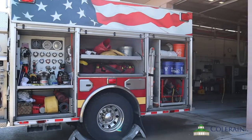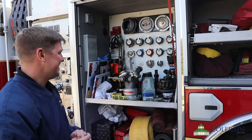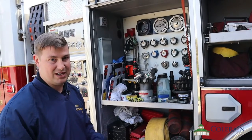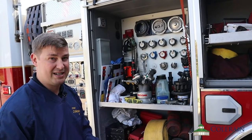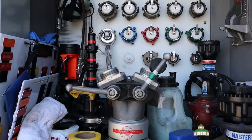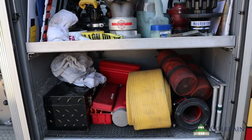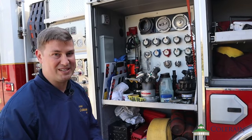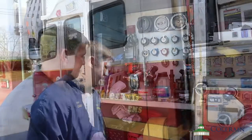This is the FAO, or the driver's compartment. So basically this has various types of connections and stuff that we would be able to use if we need to connect 2 lines, or if we're going into another district where they have different type of threads. So there's 3 different types of threads that people use. We have Cincinnati, National Standard, and Fairfield. So everybody kind of operates differently. We try to get everybody on a national standard, so that way it's the same across the board, but we're not always lucky enough that it happens. So we have everything just in case we run into that.